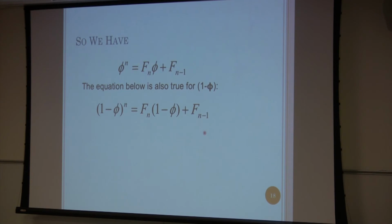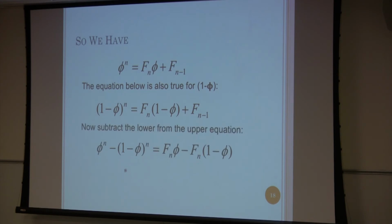And equations, it's best to think of them as quantities on a balance scale. If the balance scales are even, then you can add the same quantity to both sides, right? They would still balance, right? You can subtract the same quantity from both sides, and they would still balance, right? So what I'm going to do is take this equation and subtract it from the top equation. And it'll still balance. We still have an equality.